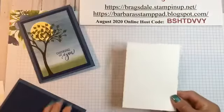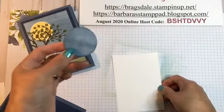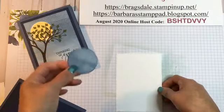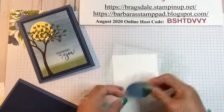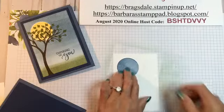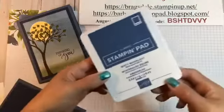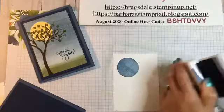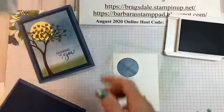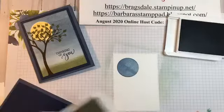And there's a couple of things that I'm doing. I already have the circle that I punched out to cover the paper. So let's do that. I'm gonna put my little moon there. And then I used Misty Moonlight for the braying at the top. And then I used Mossy Meadow for the green on the bottom.